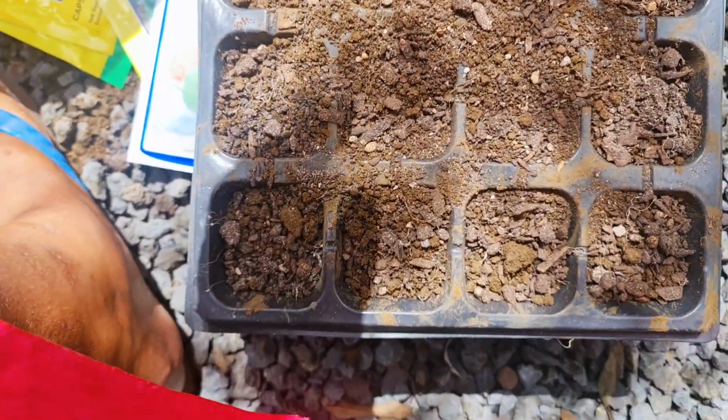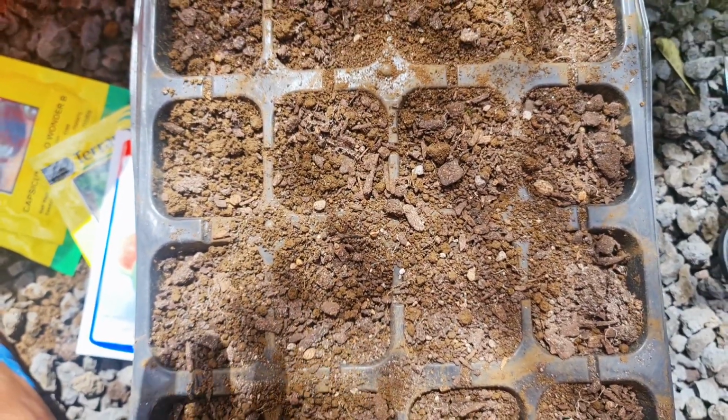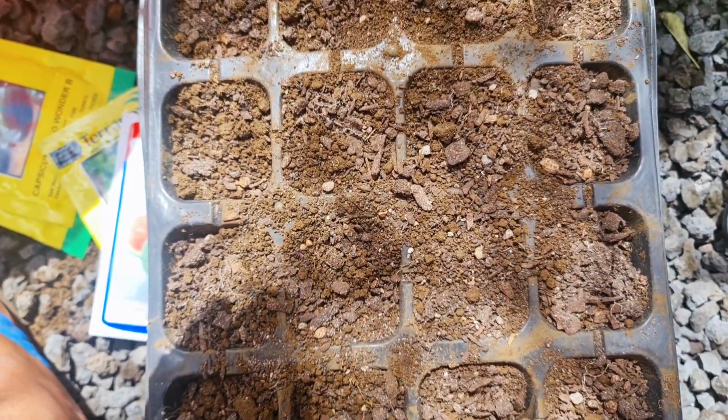And now we're going to add a bit of water. Oh no, we'll add the water later. I'm just going to set it to the side and start on the other seeds.